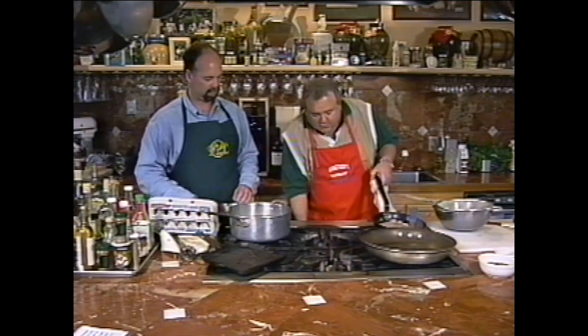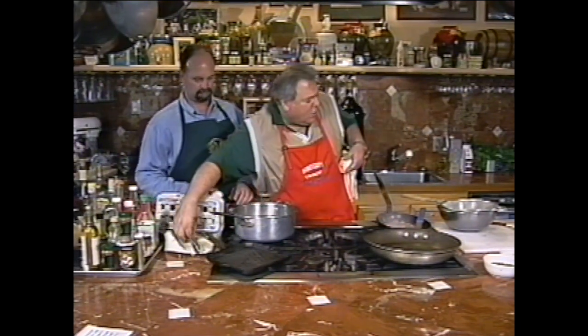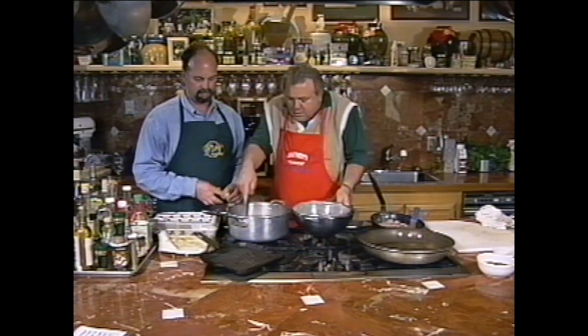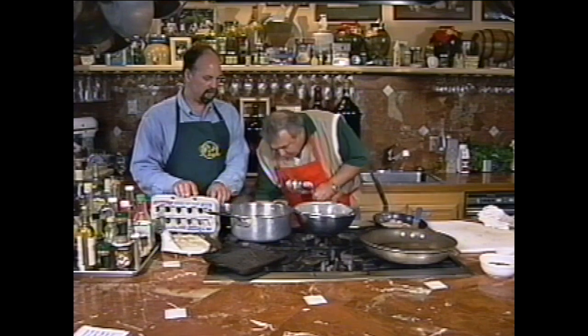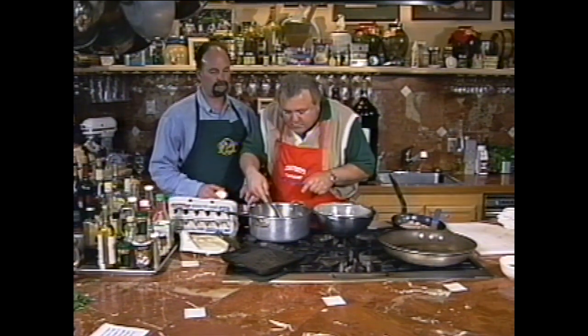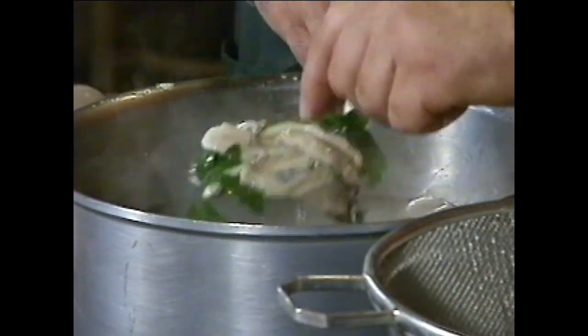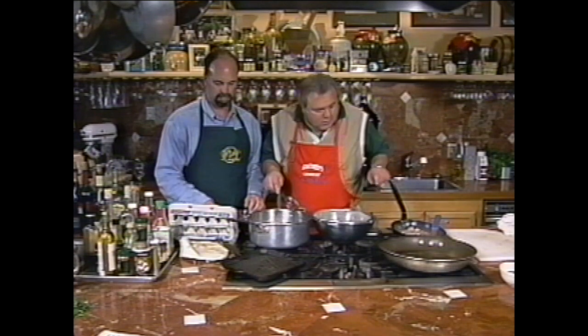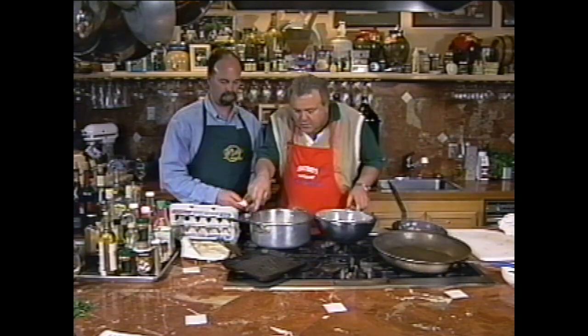Let me get some stuff out of the way here. Now, you don't want to overcook oysters, because if you do, they're not real good. You're supposed to pull them just when they start to curl around the edges. Okay. Do they get chewy like calamari does? No, these won't get chewy at all. So we'll pull them. We'll watch that real close here.